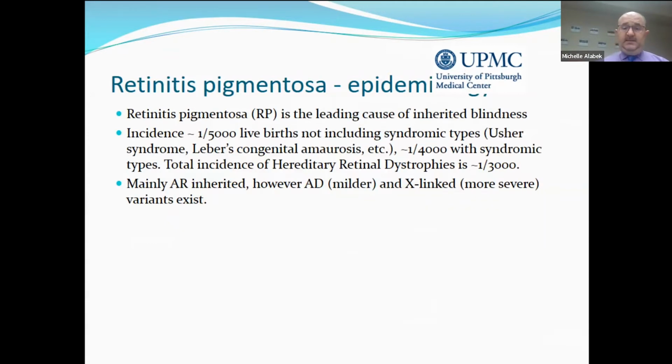Retinitis Pigmentosa is in essence the leading cause of inherited blindness. Its incidence is about 1 in 5,000 live births, but that does not include things that are syndromic, meaning patients that have Retinitis Pigmentosa and something else, such as Usher syndrome, in which patients, in addition to the Retinitis Pigmentosa, have a difficulty with hearing. When we include these, we get up to 1 in every 4,000 live births, and the total incidence of all of this family that we're talking about is about 1 in every 3,000.